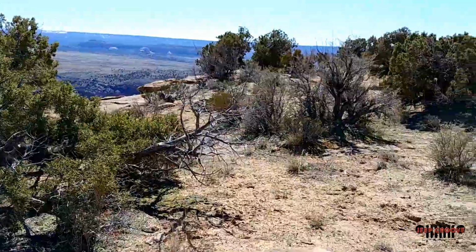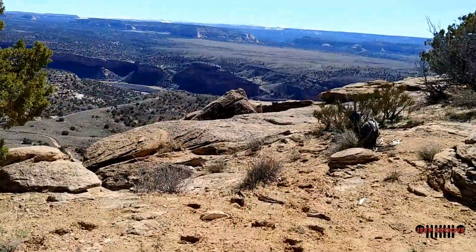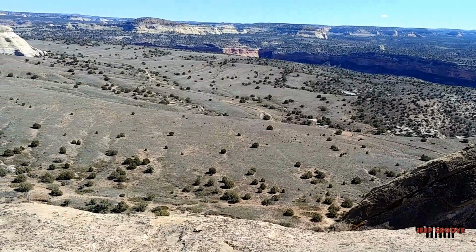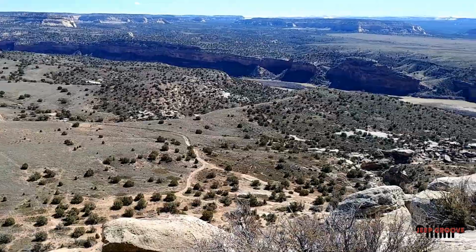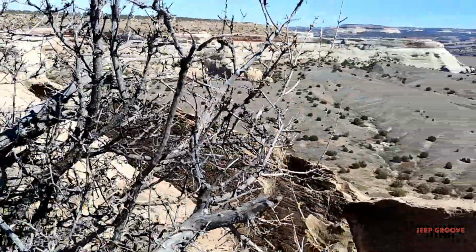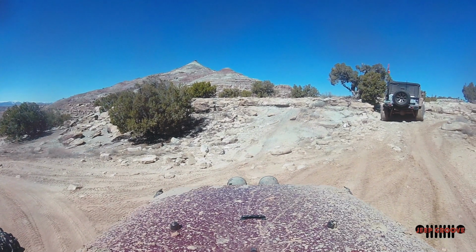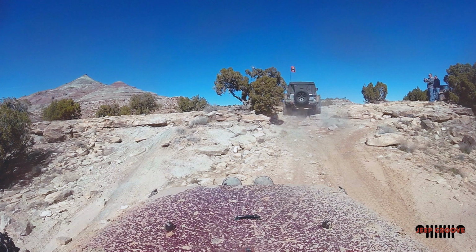Quick stop for a breathtaking overlook with the Colorado River in the background. This was probably the most challenging obstacle on the whole trip. It's a set of steps, one right after the other, with a slight undercut that requires a bump to make it up and over.